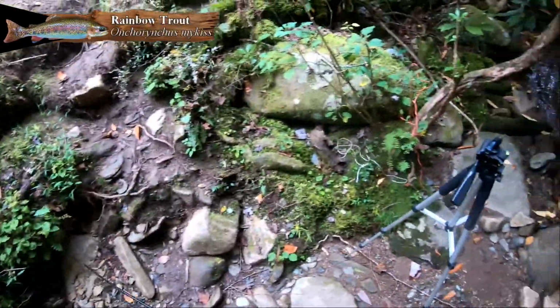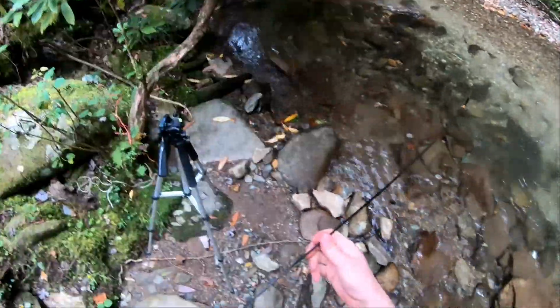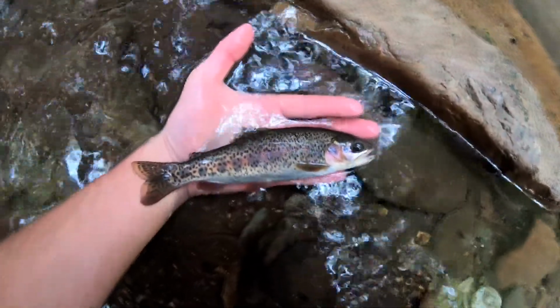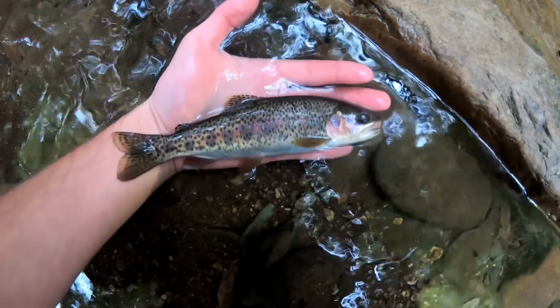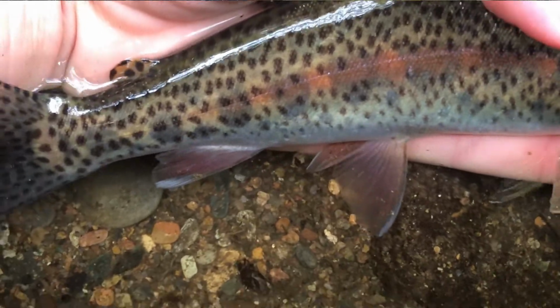Okay, first time catching a fish that's actually supposed to be caught on a Tenkara rod. That's awesome. You can see right there, rainbow trout, gonna wet my hands. The most beautiful rainbow trout I've ever caught in my life personally. That dorsal fin is like leopard pattern, it's gorgeous. What a cool fish. It also got like white margins on its lower fins too. Oh, what a beautiful fish though.